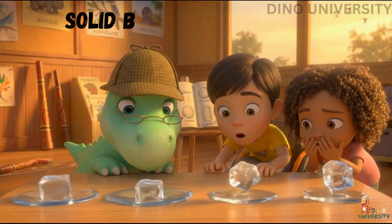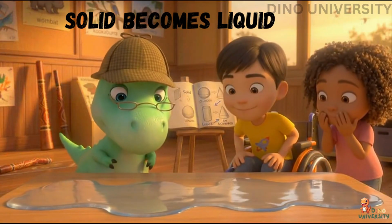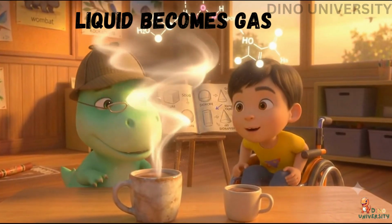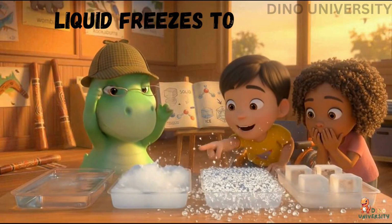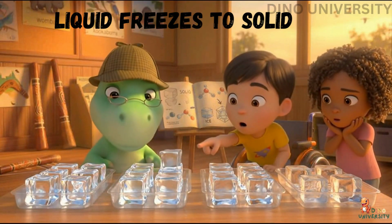When a solid gets warm enough, it melts into a liquid. Watch this ice cube melt. When a liquid gets hot enough, it turns into gas. Boiling water makes steam float into the air. And when a liquid gets cold enough, it freezes back into a solid, like ice.